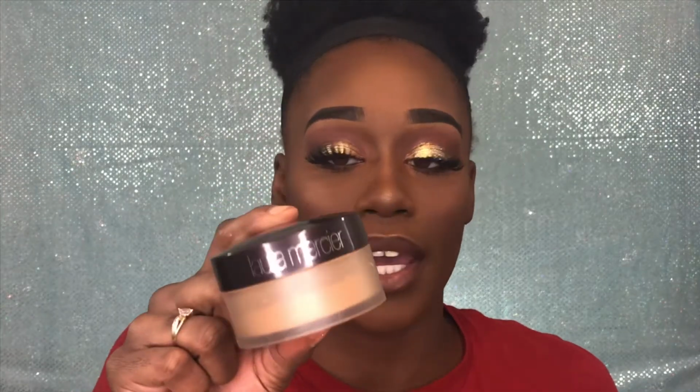It is the Laura Mercier translucent powder in the shade Translucent Medium Deep. It's like the perfect warm shade tone for me. It's a little bit on the warm side, but I do love it. What I love using this for specifically is cutting my jawline, because I feel like this is the perfect shade for that, because I don't want it to be too light, but I also want it to stand out. So this is what I'll use.